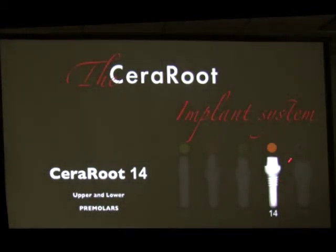This is the only implant that we put in by tapping, by impacts. It does not go in by screwing in. All the other implants, you use a wrench. This one you do by tapping in.